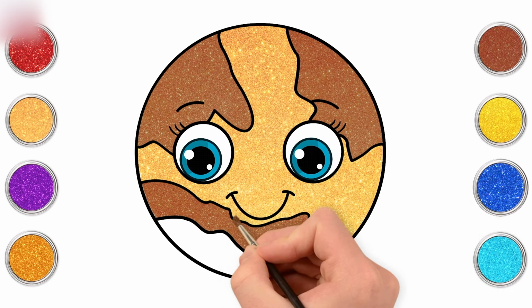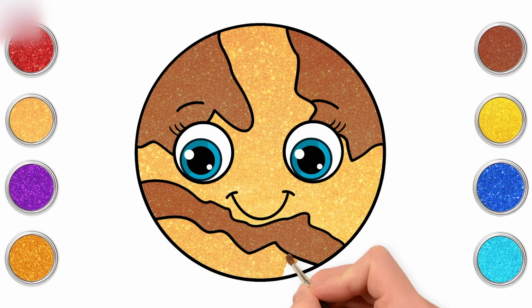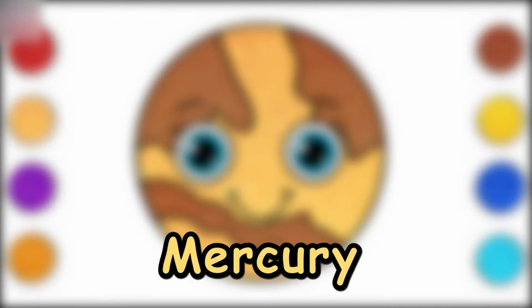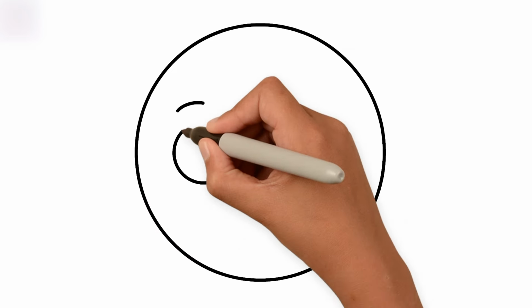Now can you guess the name of this planet? Have a think. It is Mercury! That's right, Mercury is the closest planet to the sun. What is Mercury's neighbour?